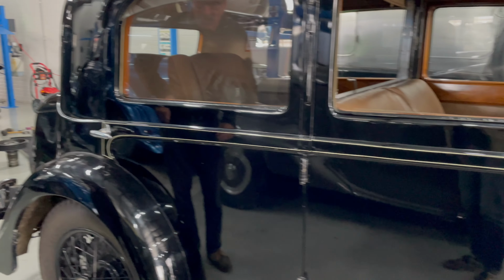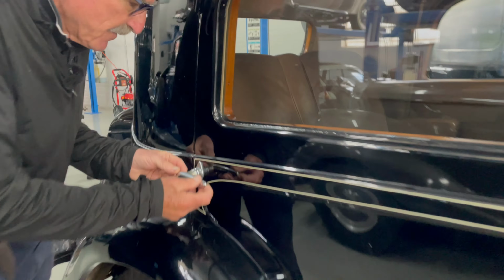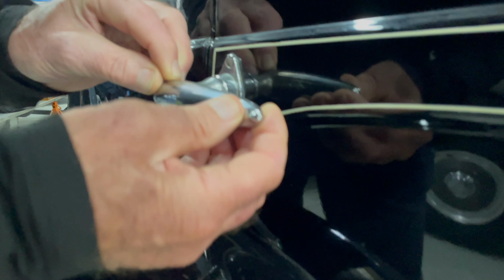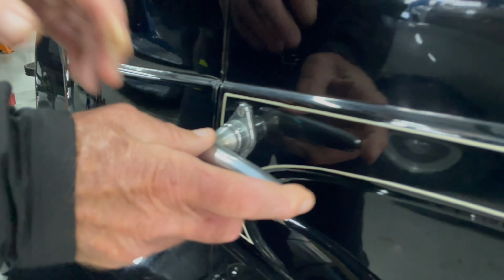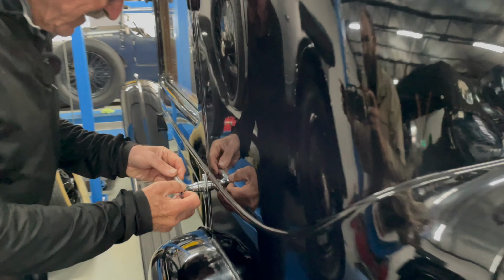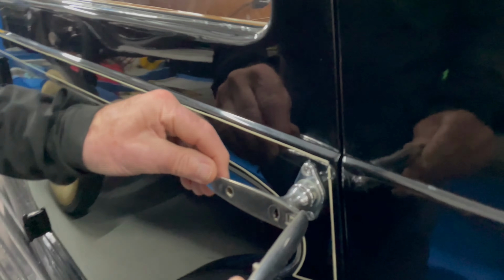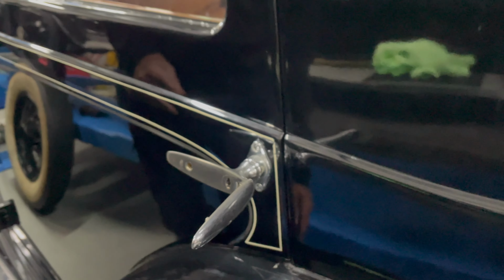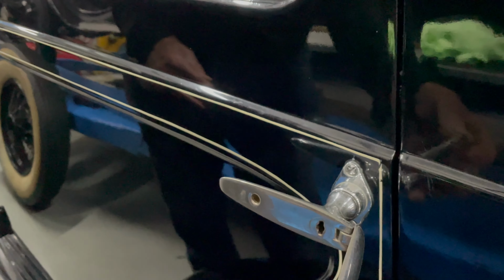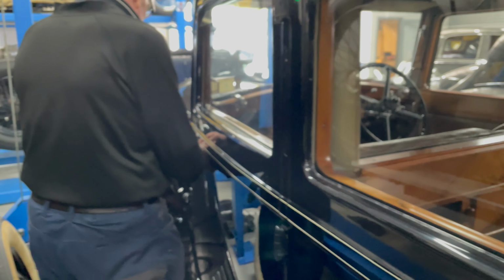And naturally the car has door locks, but come and look at this. The door lock, I beg your pardon, it's on the other side. Come on, I'll show you. So the door locks for the car are there, concealed inside the handle. There's a special key, as you can see. It wouldn't quite meet the safety requirements in today's world. And the same on the front.